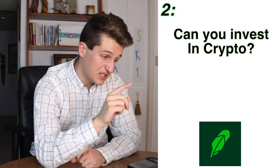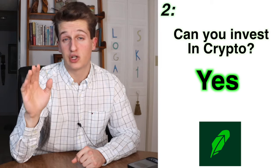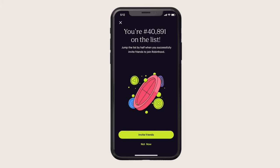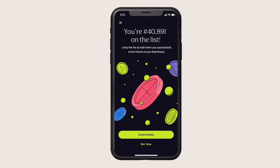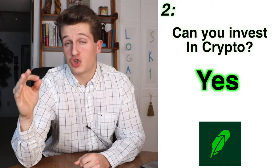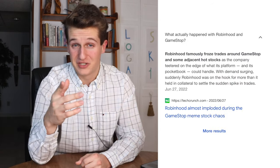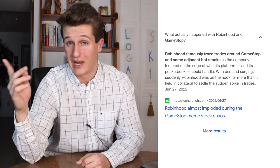Two, can you invest in crypto? Yes, you can trade 7 cryptocurrencies on Robinhood. And unlike the other apps, you'll have your own crypto address so you can send and receive crypto with your Robinhood account. It's an extremely significant feature, but I'd never trust Robinhood to hold my crypto considering what they've done in the past with the whole GameStop situation and the Doge situation. So if you want to trade crypto, use a real crypto wallet. Stock apps should be for stocks.